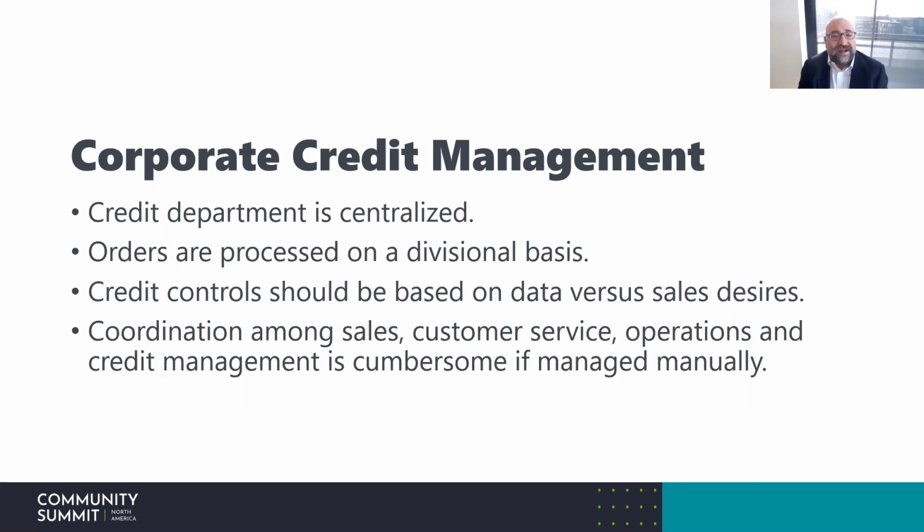In addition to that, trying to coordinate between those different departments, between the sales department of the division, the customer service department of the division, the operations department of the division, and then also corporate credit management can be very cumbersome if we have to do it manually. I'm sure you're all used to sending a ton of emails back and forth. We'd like to avoid doing that.